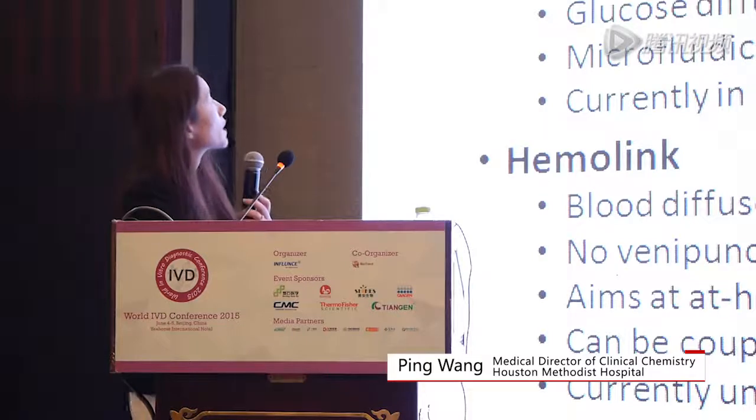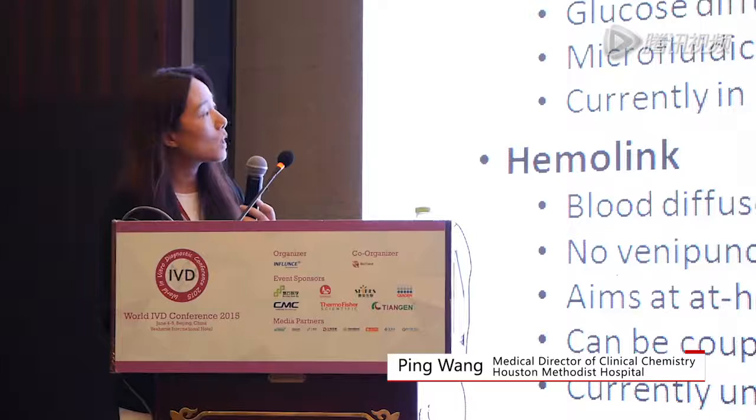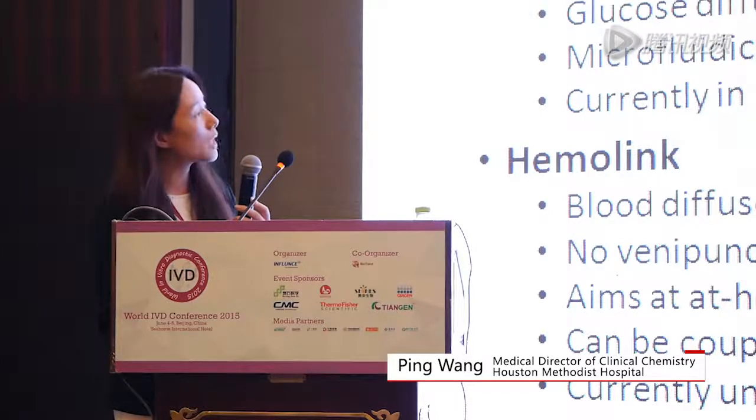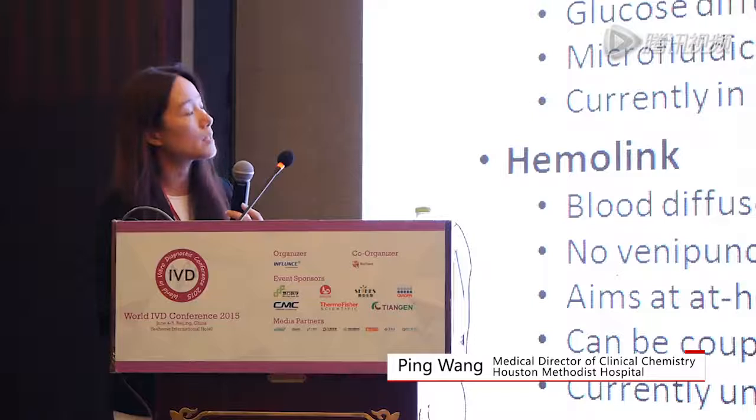So the first bullet point here, non-invasiveness. There are two examples that I gave you here. One of them is called a Glucolite glucometer. As we all know, if we use current point of care testing glucometers, then you have to use your finger stick blood and then insert that into a cartridge to get your blood glucose level.